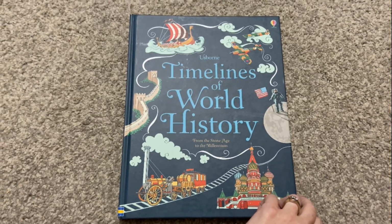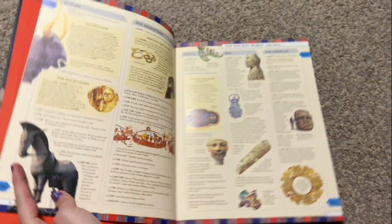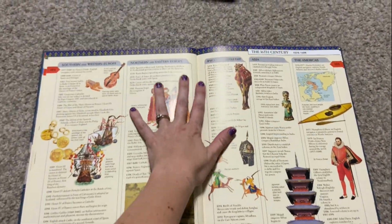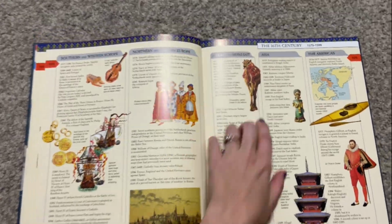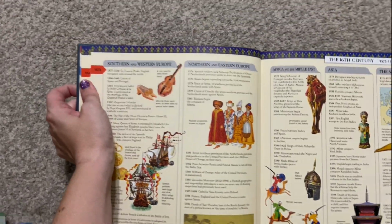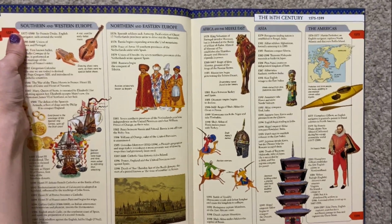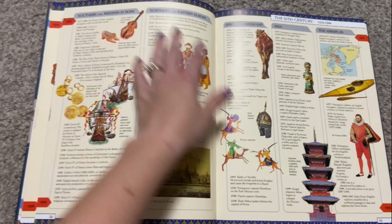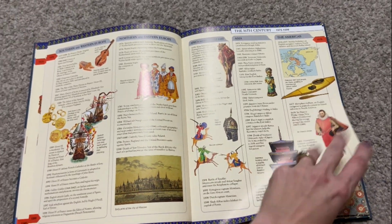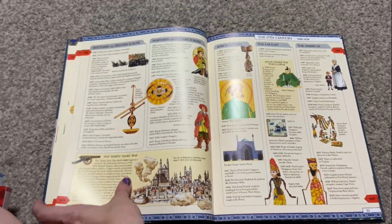So we will be using this with our history. It's an Usborne timeline of world history, and it starts much sooner than where we're at. We're more towards the middle, but what's neat about it is it tells you the dates and it tells you what's going on in Southern and Western Europe, Northern and Eastern Europe, Africa and Middle East, Asia, the Americas, and it'll give you a rundown of the timeline of what's happening at the exact same time. So the kids really can get a visual and understand that. So I'm excited to dig into that more with them.